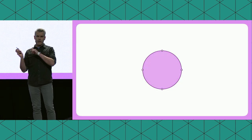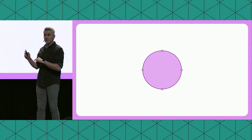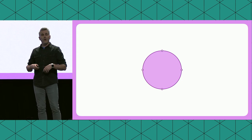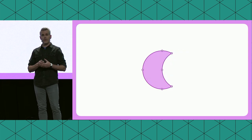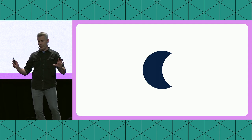So, we're going to start with a little circle here. This is outline mode. You can see all the little vector nodes there that created this circle. This is Noah's favorite mode in all the world. Yep, he's very happy. Now, we're going to draw another circle on top of that circle. And then we're going to use a subtract command, that Pathfinder command, that Boolean operation there, to subtract the top shape out from the bottom shape. And we are left with a crescent, or as we like to say in icon design, a moon.